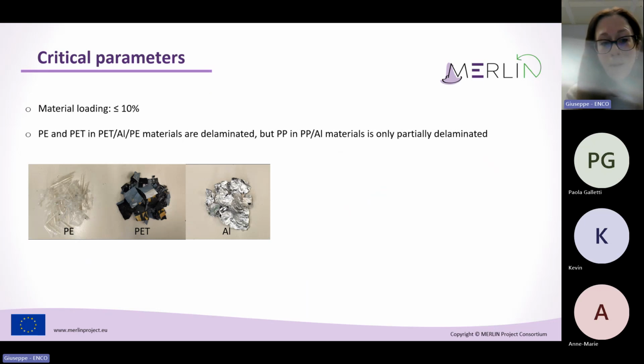The positive factor of our approach is that we can work with a higher material loading than what we developed for the solvent-based protocol. And in this case, we can also achieve a good delamination of materials other than PE-aluminum, like, for example, the material in which we have layers of polyethylene and polyethylene terephthalate. Unfortunately, the complexity of polypropylene and aluminum materials is quite huge. So just in some cases, we can get the delamination of polypropylene, and in some other cases, no. So this protocol is still under development.